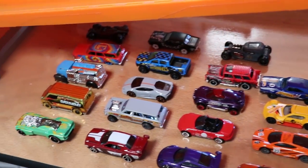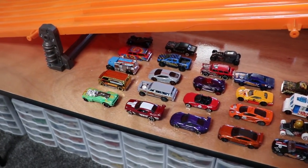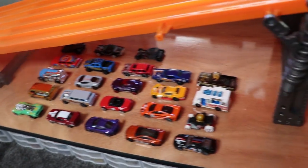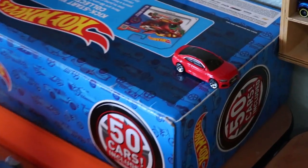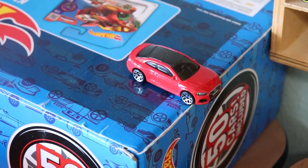As you can see, we have our Q case cars lined up and ready to race. We will see who will be the king of the Q case and see if they have what it takes to take down the king of the hill, the Audi RS5.